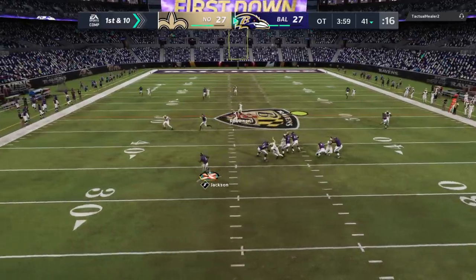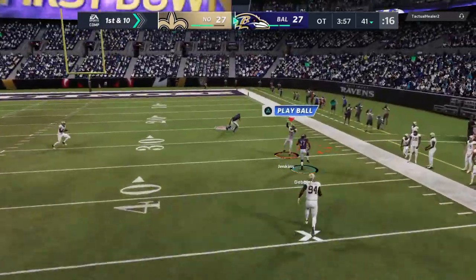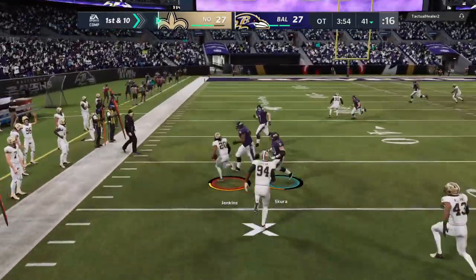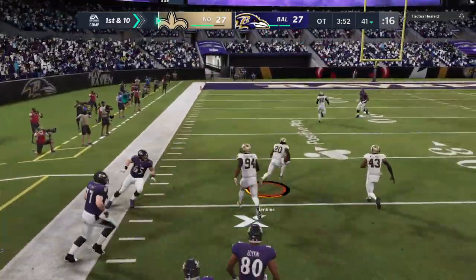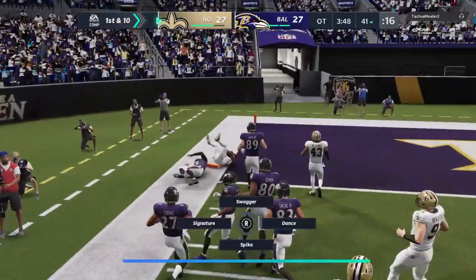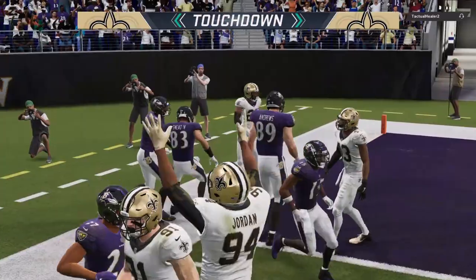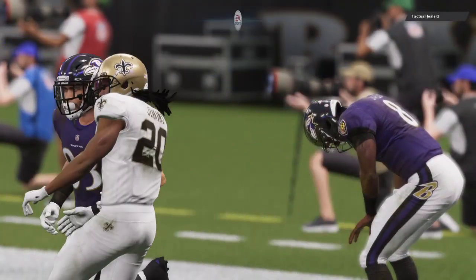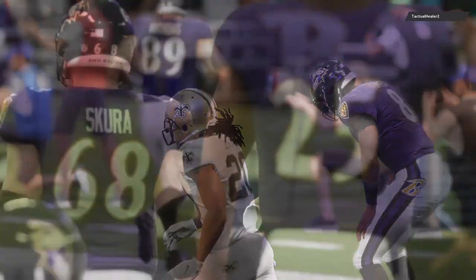Jackson on 1st down. Buying time to his left. Oh, and it's intercepted. Picked off by Janoris Jenkins. And he'll score. Touchdown, New Orleans. Today's final score in overtime.